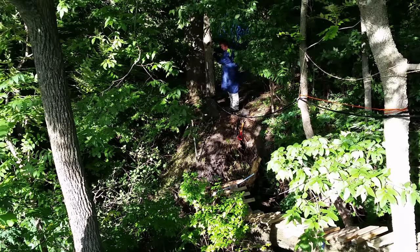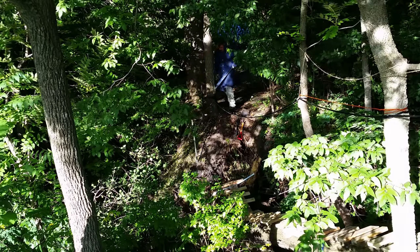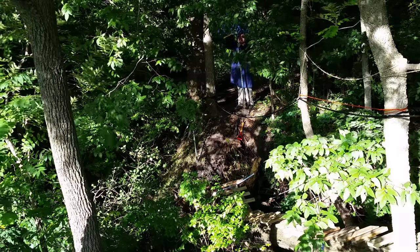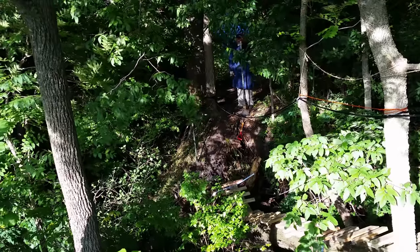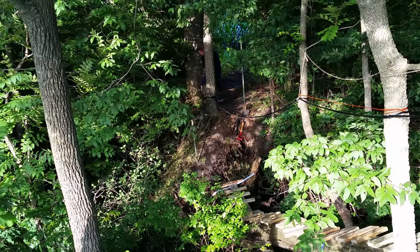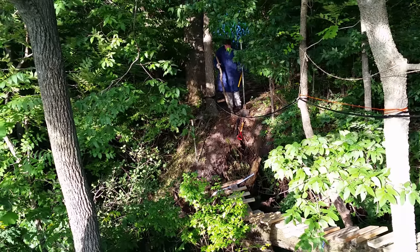Not enough support. And I'm not going to get any further there. So this is a no-go as well. Jeez. That is a weird mushroom.